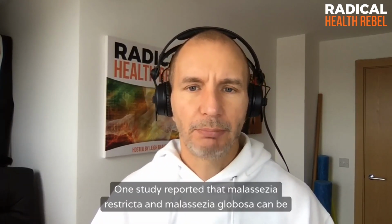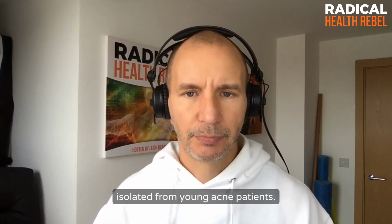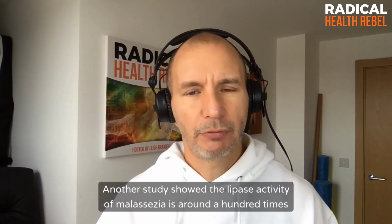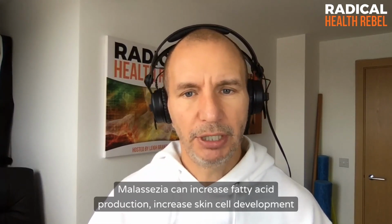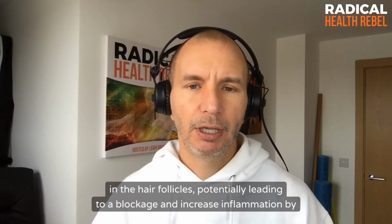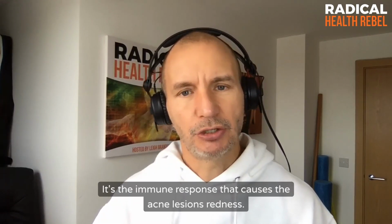One study reported that Malassezia restricta and Malassezia globosa can be isolated from young acne patients. Another study showed the lipase activity of Malassezia is around 100 times higher than that of P. acnes. Malassezia can increase fatty acid production, increase skin cell development in the hair follicles, potentially leading to a blockage and increase inflammation via activation of an immune response. It's the immune response that causes the acne lesion's redness.